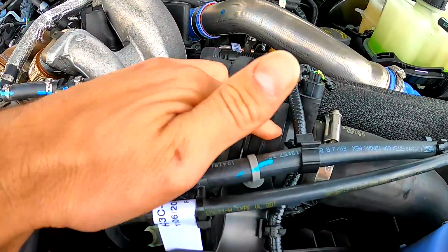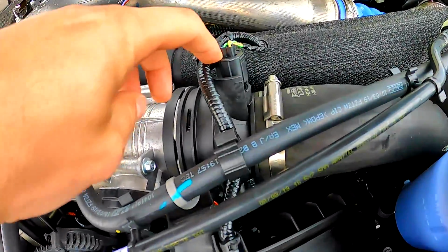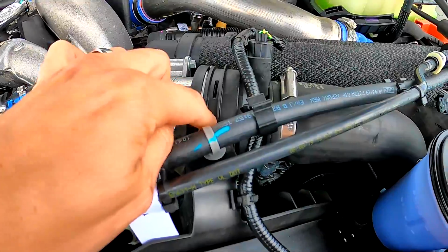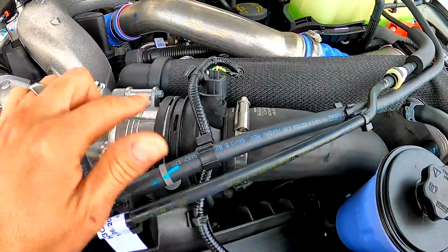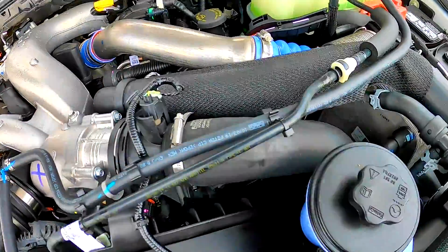As it stands, it's going into, looks like we've got an IAT sensor, could be a MAP sensor, I don't know, probably an IAT sensor. And on the end of this rubber hose, we've got a plastic fitting with a quick connect. I'm just not a fan of this kind of construction. I would rather just have nice silicone boots and T-bolts.